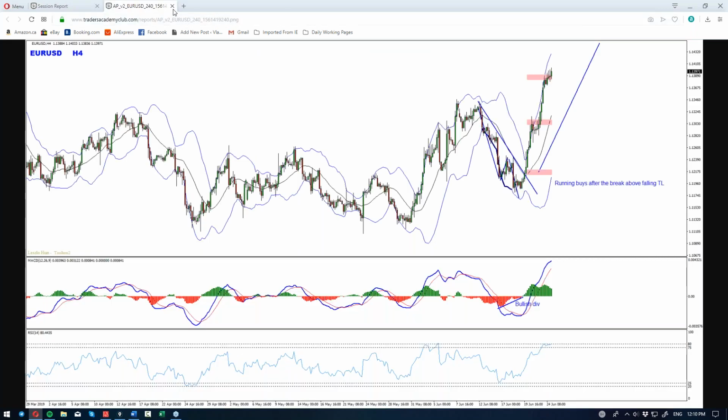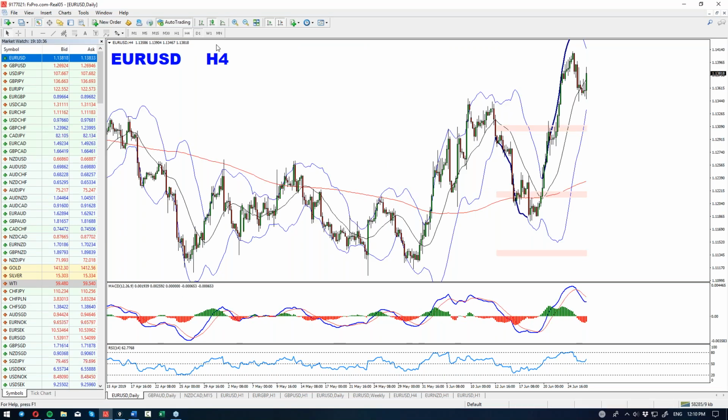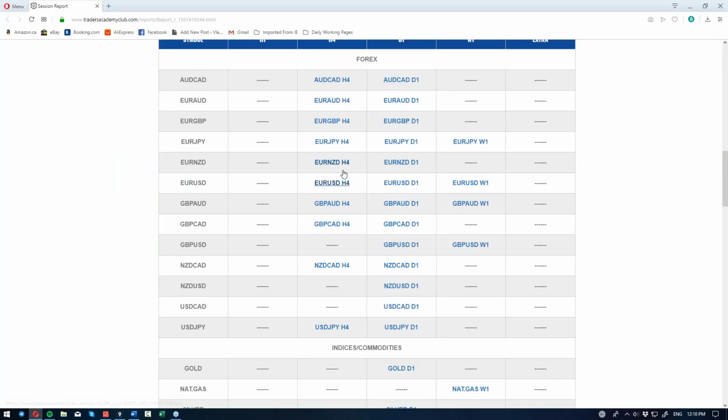Okay, euro dollar, we are bullish, not much changed. That includes it today, of course. The view still remains on, and we are heading towards 116. Okay, daily still nothing against, only potential, so the bullish pressure remains on, unchanged.